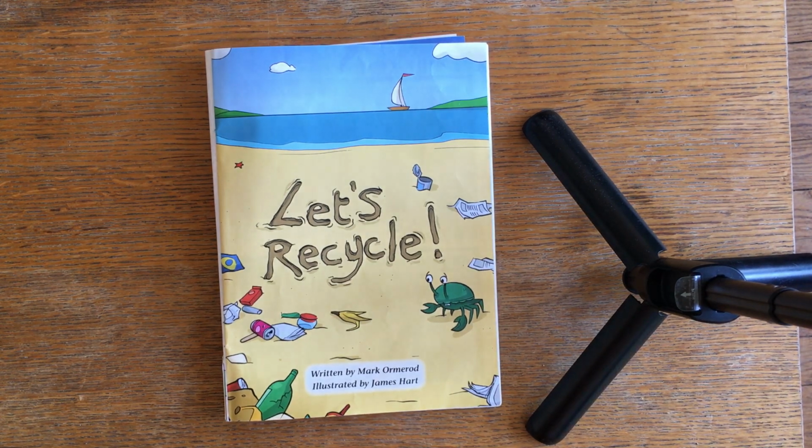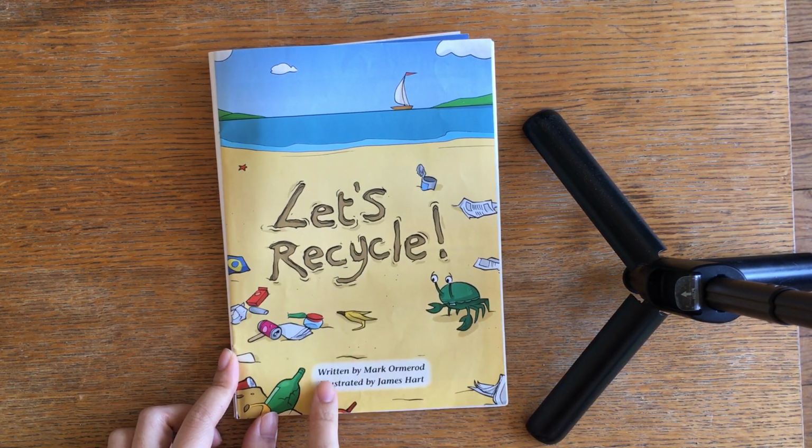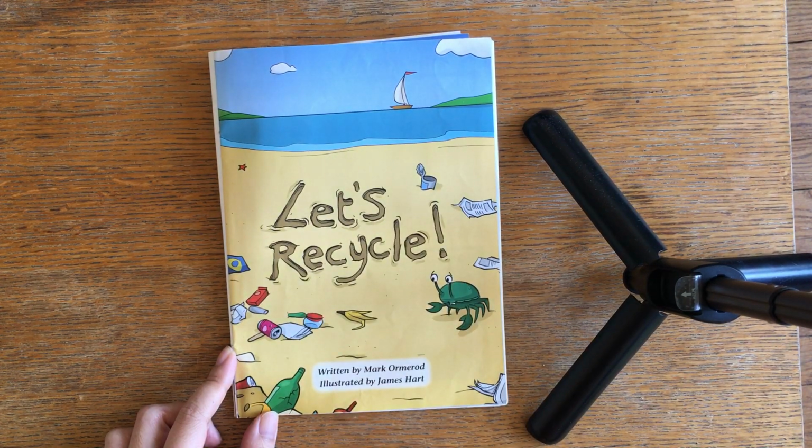The book we are going to read today is called Let's Recycle. It is a special book because it is a comic. So let's start together. It is written by Mark Ormerod, who is the author, and it is illustrated by James Hart. Let's look at the illustration together.